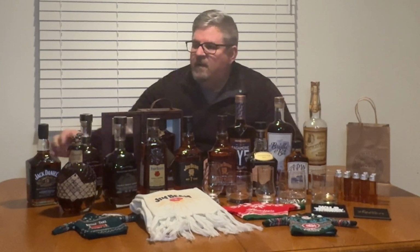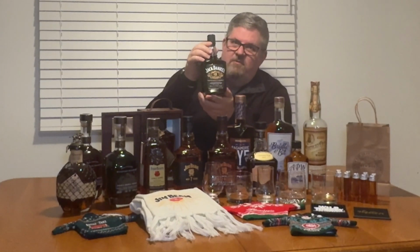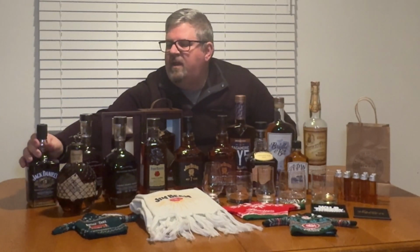So really, that's it for the tour of what I did while I was out in Kentucky. Oh, one extra thing. I also happened to pick up this Jack Daniel's 12-year. This is batch 2. I won that in a local raffle and just picked that up today. So that's kind of a nice bonus to the end of the trip. So that's it for everything that I've done with my trip to Kentucky.